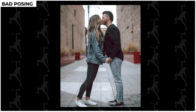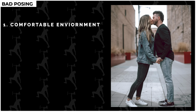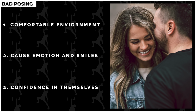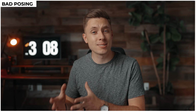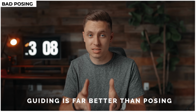This will do 3 things. Put them in an environment where they're comfortable, which is being with each other, cause emotion to be shared and smiles to happen. And finally, they will have confidence because they understood what you wanted. Of course, there will be times where you need to give specific instructions, but still, guiding a subject versus positioning someone is sometimes the way to get what you want in a portrait.